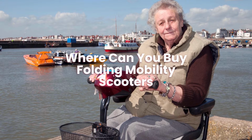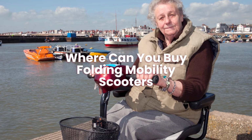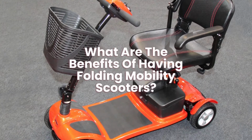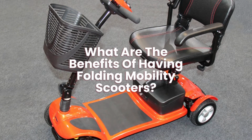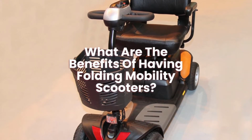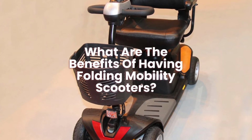Where can you buy folding mobility scooters? You can buy folding mobility scooters on this page, and we have picked some that may help. What are the benefits of having folding mobility scooters? The benefits of a folding mobility scooter are that you can fold it up and put it in a car and take it with you to places, so that you can get the benefits of a mobility scooter in public places far from your home.